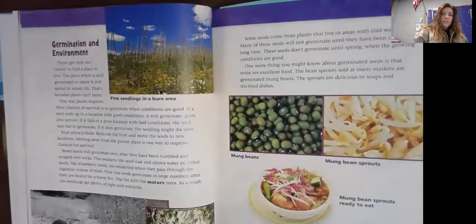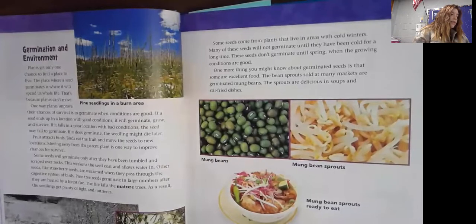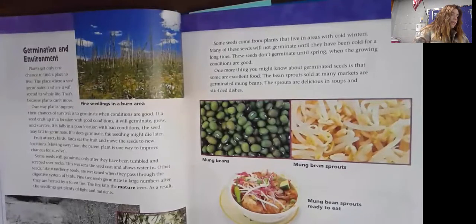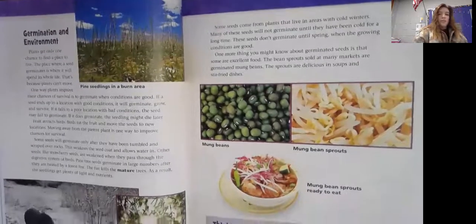Some seeds come from plants that live in areas with cold winters. Many of the seeds will not germinate until they have been cold for a long time. These seeds don't germinate until spring, when the growing conditions are good. One more thing you might know about germinated seeds is that some are excellent food. The bean sprouts sold at many markets are germinated mung beans. The sprouts are delicious in soups and stir-fried dishes.